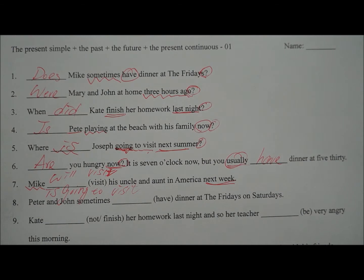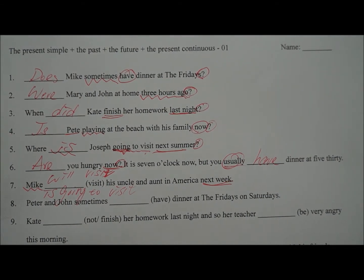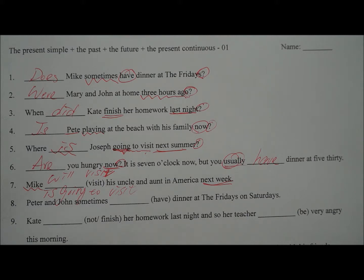Okay, so there are two possible answers. You can either say Mike will visit his uncle and aunt in America next week, or you can also say Mike is going to visit his uncle and aunt in America next week. The only difference between these two sentences is that when we use be going to, it means that the person that we are speaking about has a plan for doing something.